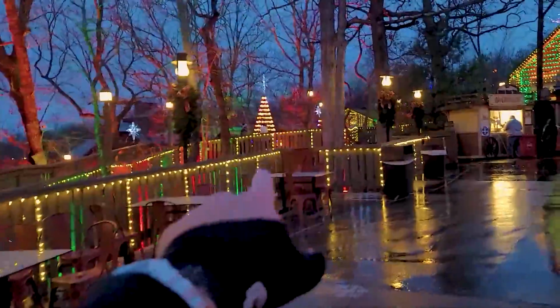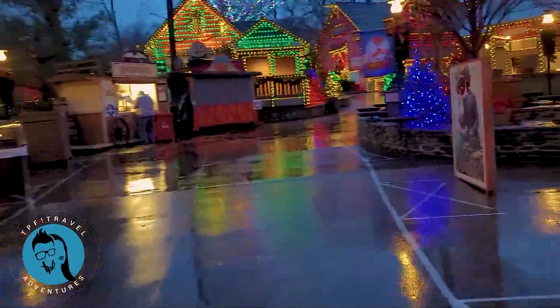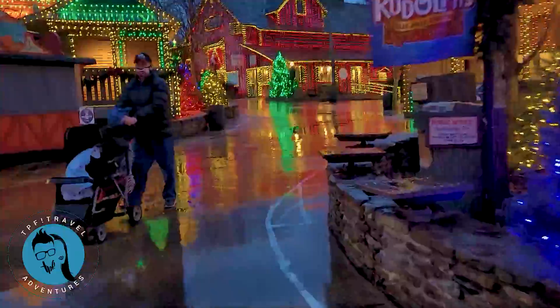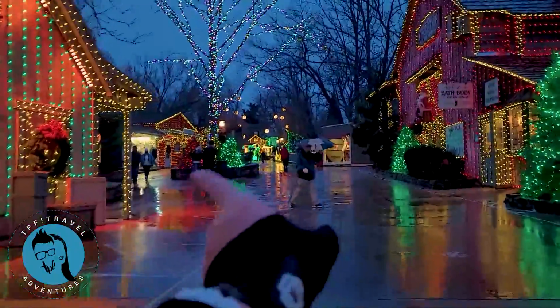So you can have Time Traveler and Thunderation right up in here. So going back toward the top of the park, toward Main Street, this grade is not as steep. All right, so that takes us back to Main Street. Over there is Time Traveler and Thunderation.